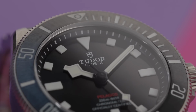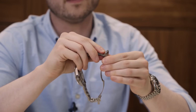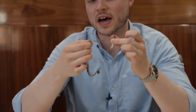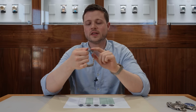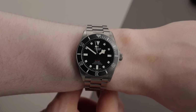We have a T-fit clasp in this watch, so you can adjust it on the fly. And it also has, like its bigger brothers, the diver's extension. So it's a watch that means business. In the safety lock as well, you've got the ceramic bearings, so this safety catch stays snappy and doesn't wear out.